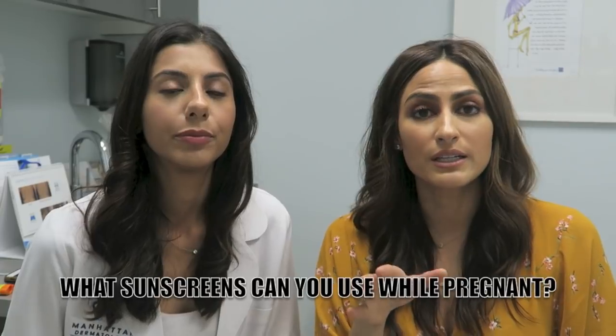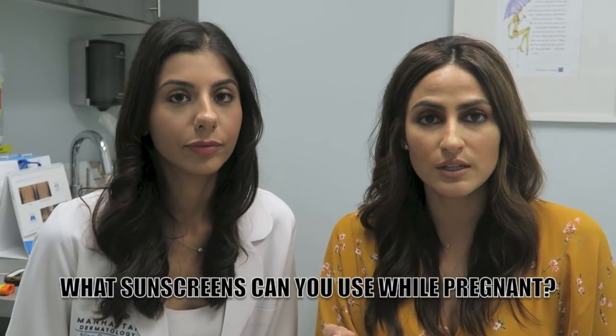Someone asked about pregnancy. So can you use the sunscreen that you're using regularly during pregnancy? And you brought up a great thing about anti-aging properties. Yes, most sunscreens, yes, you can use, but now there are some sunscreens that also have some anti-aging properties to them.